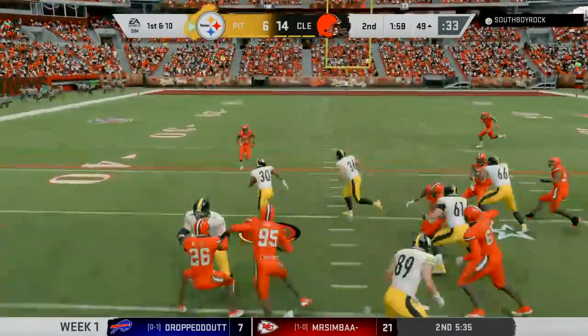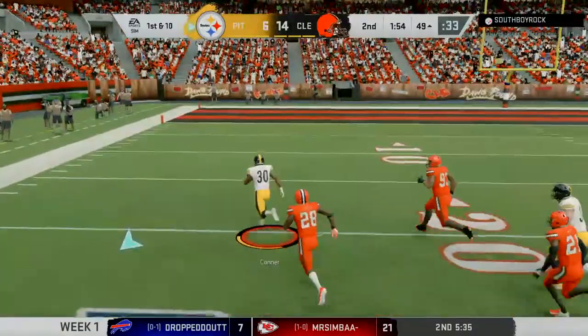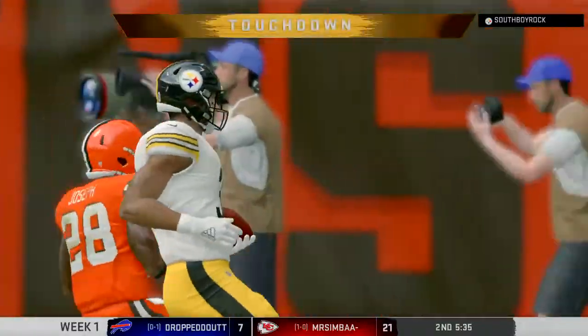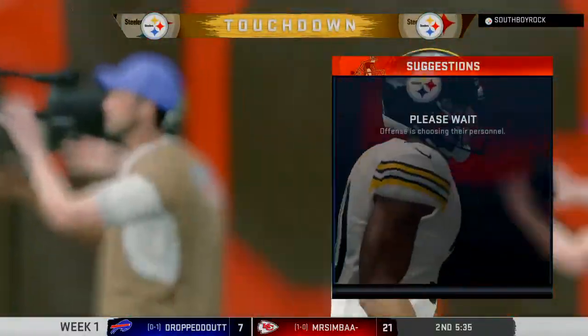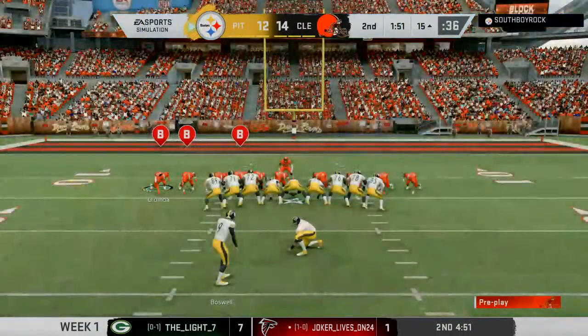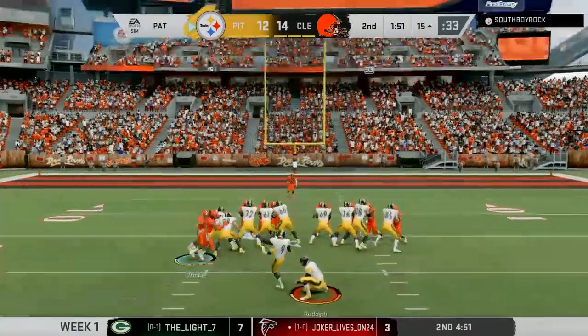On 1st down, Conner gets through, and now an opening. There he goes, left side, and into the end zone. Touchdown, Pittsburgh. James Conner, 49 yards, as his guys have cut the lead down to 2.